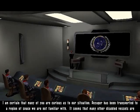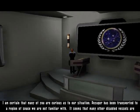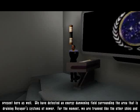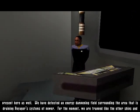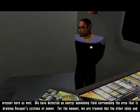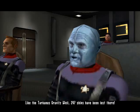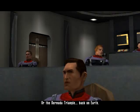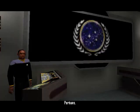I'm certain that many of you are curious as to our situation. Voyager has been transported to a region of space we are not familiar with. It seems that many other disabled vessels are present here as well. We have detected an energy dampening field surrounding the area that is draining Voyager's systems of power. For the moment, we are trapped like the other ships and cannot escape. Like the Tarkanis gravity well. 247 ships have been lost there. Or the Bermuda Triangle. You know, back on Earth. Perhaps.